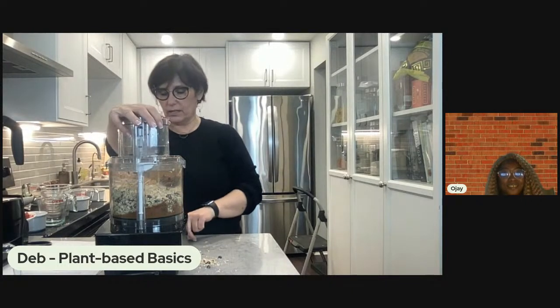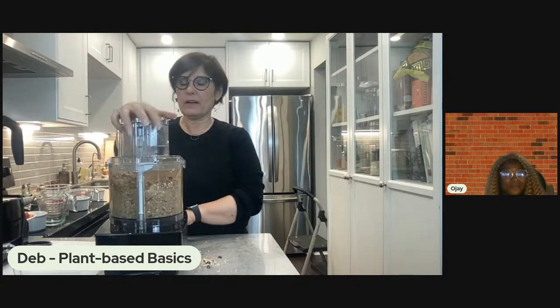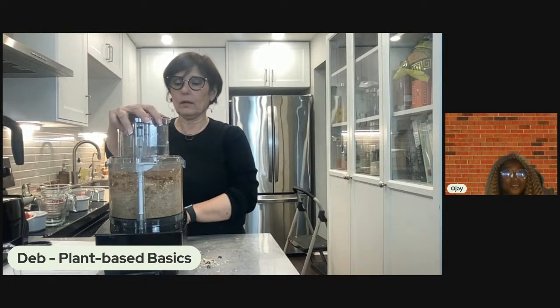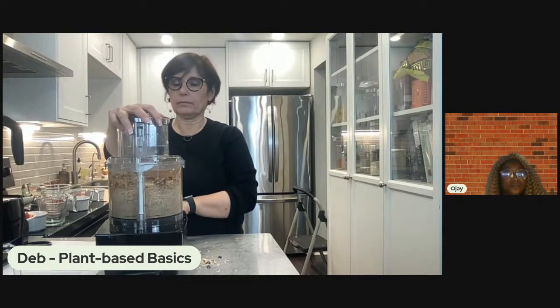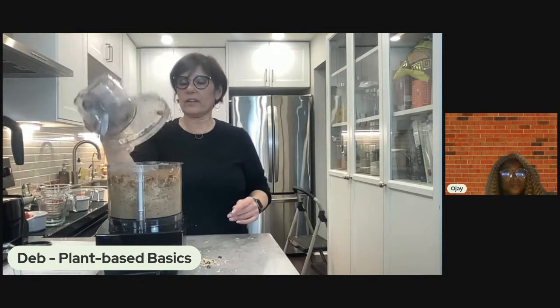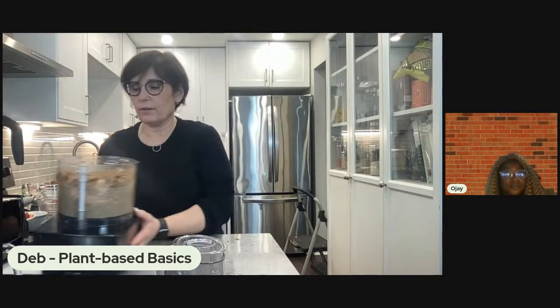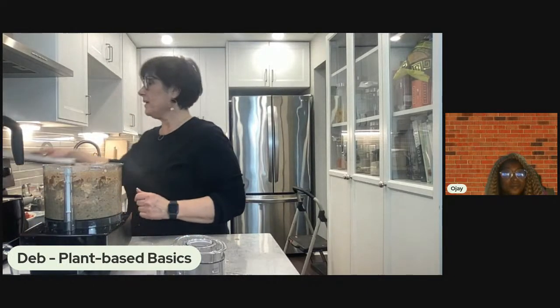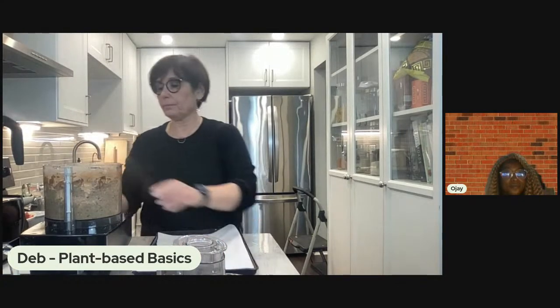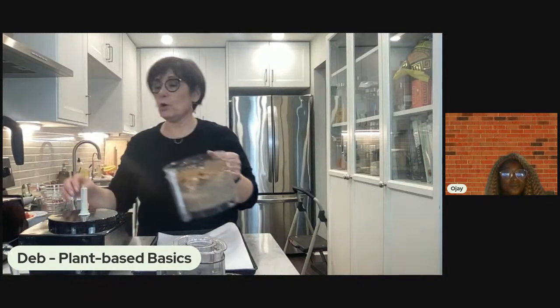All right, so put it all together now, and we're just going to pulse this to mix it until it gets to be kind of like a ball. When it starts sticking together and looks like it's forming a ball, then it's about right. So we're going to take our mixture, put it onto a baking sheet and press it out. And so our oven is at 275. So it's at a low temperature.